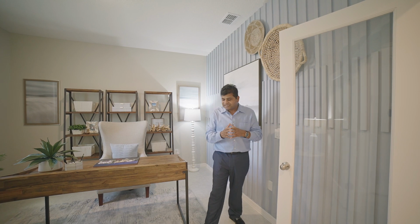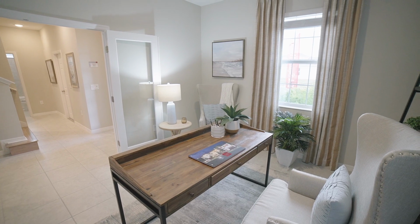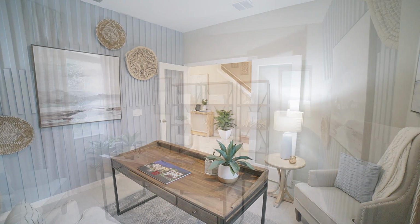And guys, I always say this, if you haven't watched my video on the do's and don'ts of building a brand new home, I suggest that you do that. Now, this is considered a den, because it doesn't have a closet space. Whenever you have a room that doesn't have a closet space, it is just considered a den.